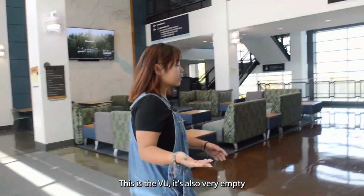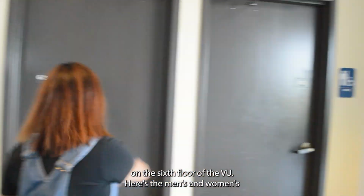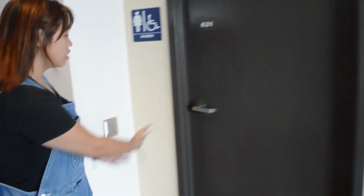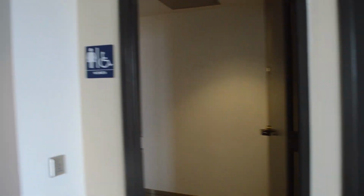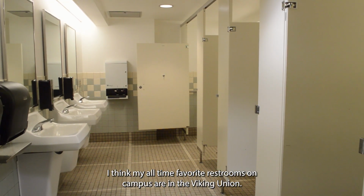It's also very empty. These are the bathrooms on the 6th floor of the VU. Here's the men's and the women's, and there's actually even an accessible button that you can push if you need that. Let's open her up. Nice.